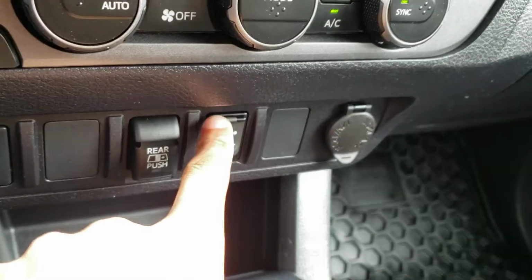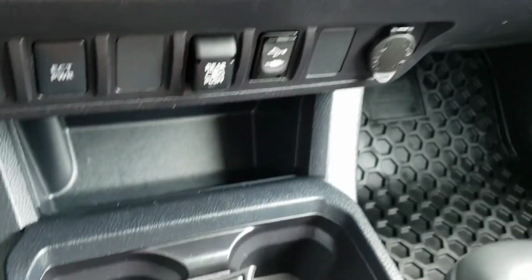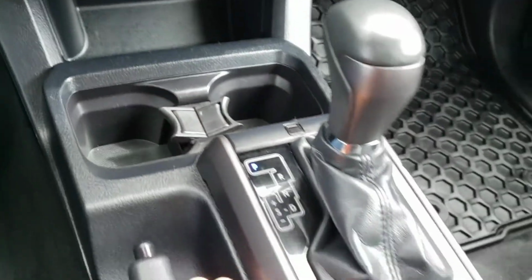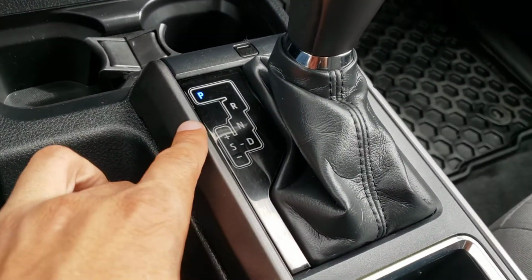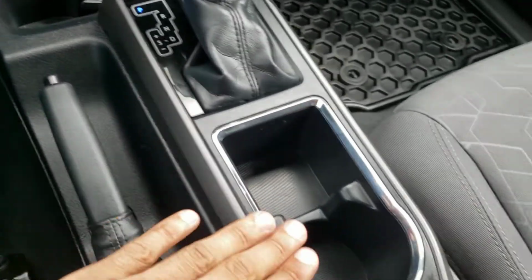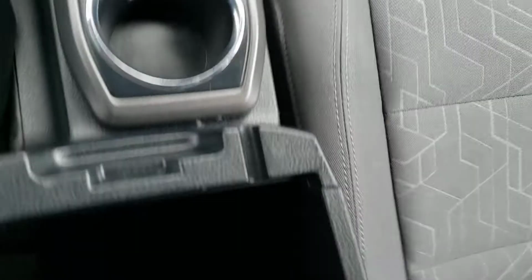You've also got the USB and auxiliary input that I mentioned, as well as a 12-volt outlet to keep the devices charged up. As we continue down, you've got a little storage slot there, as well as a couple of cup holders, and then you've got your shifter in the center here. And you can put that into a standard mode if you're looking to manually shift between the gears. You've also got your emergency brake here, as well as an extra cup holder, and then of course you've got your nice padded armrest in the center here, and that opens up to reveal your center console with 2 extra USB ports in there to keep the devices charged up.